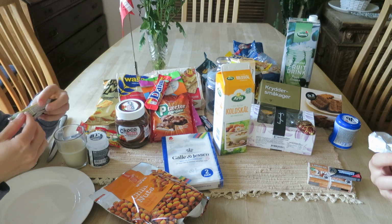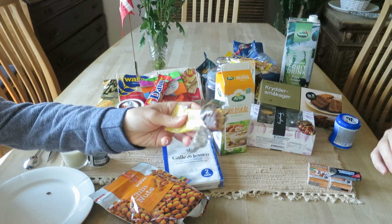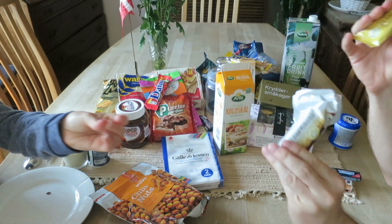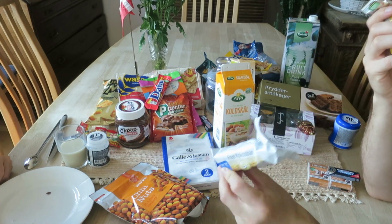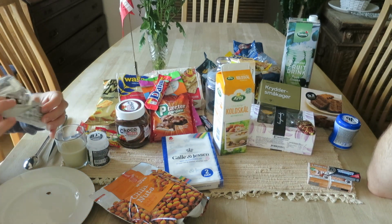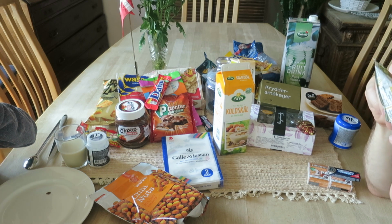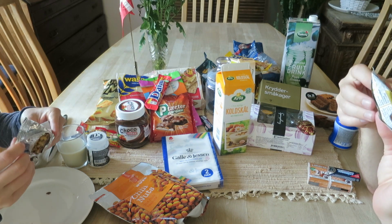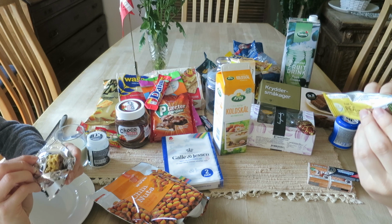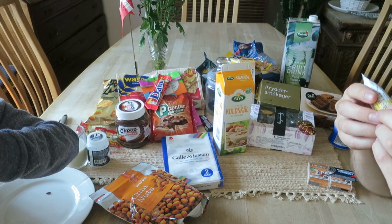Oh, wow. If I could get this out of the package. Yeah. It's really not bad. This one's really good. Coconut flavor is really good. Oh. And this really smells like coconut too.